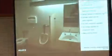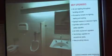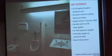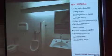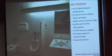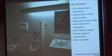So from the MEP upgrades, MEP being mechanical, electrical, plumbing, basically these systems are now over 30 years old, actually over 40 years old, inefficient, prone to failure. So pretty much throughout the entire building, it's a complete replacement of HVAC systems and plumbing fixtures. We're trying to reuse as much piping as possible to save as much cost as possible. However, we do need to replace certain things in their entirety.